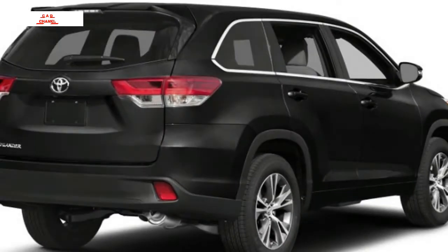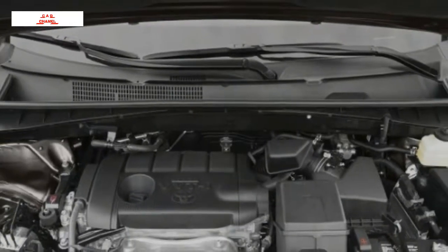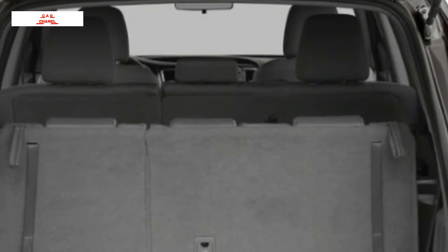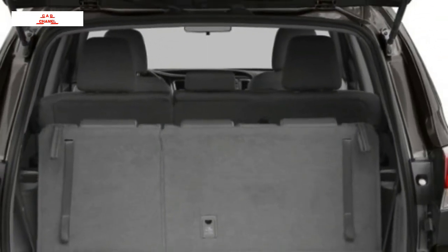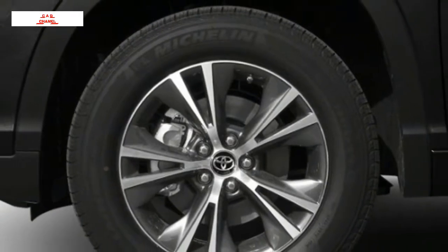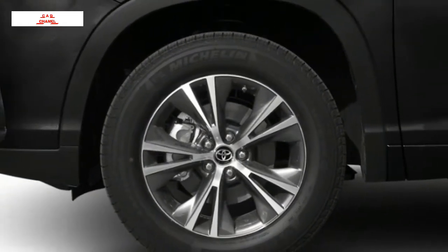The grille is precise, silver on bring-down trim models, dark on the new SE, and platinum on the limiteds. It distends, adding 1.3 inches to the Highlander's already long length. The limited model has lights that spell the word Highlander on the ground, and look cooler than it sounds.